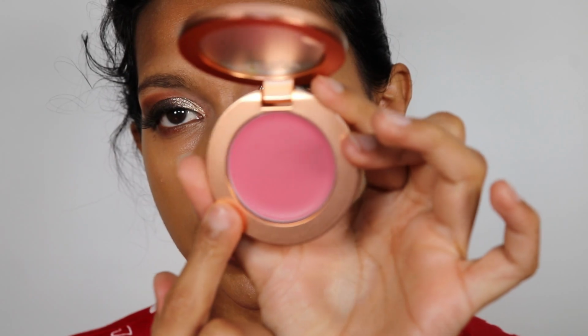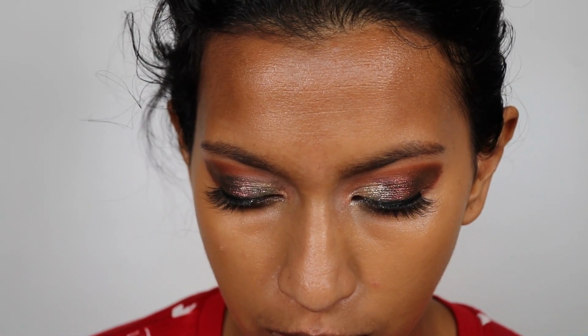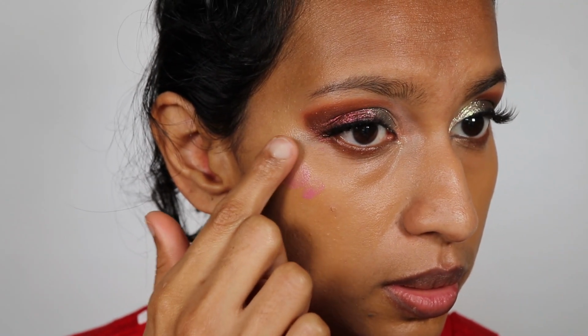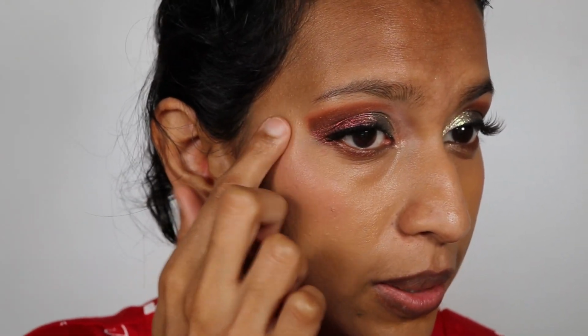Alright, so I just got my lashes on and I want to do the blush with you. So as you can see, that's what the color looks like. It's a really, really nice Barbie kind of pink, and I'm going to just use my finger to grab some on my hand. You can see what that looks like, and I'm just going to put a little bit here and a little bit here. This does look like a very, very pretty pink. So the thing I like about the Yensa blushers is that they're cream blushers and they just melt into your skin, and it's just so nice to have them do that.